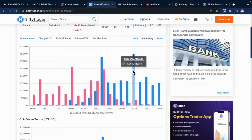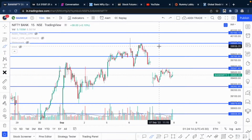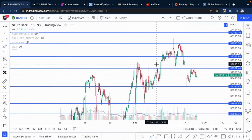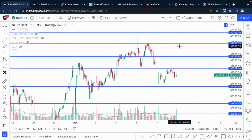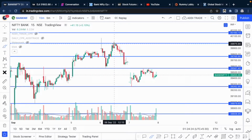So if we get a gap up close to 40,000, and this OI sustains, it doesn't come down, then if we get a nice red candle somewhere close to 40,000, we can definitely try and take a short position with this blue line that I have as the stop loss, because once this breaks, the market could go further higher. This is the recent high that we have made.